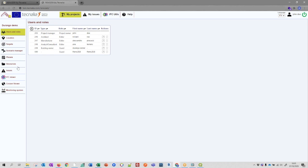When you enter a project, you will see on the left all the options related to the project. The first thing you will see is the list of users. In this project, different users are identified. The one that I have used for login is the project manager, but there are also architects, manufacturers, and so on.